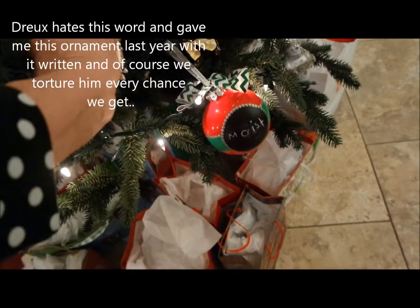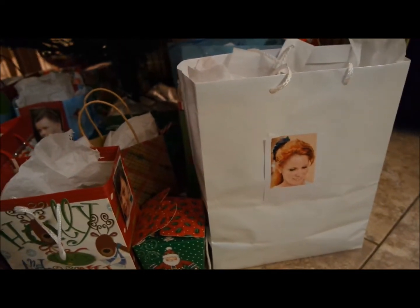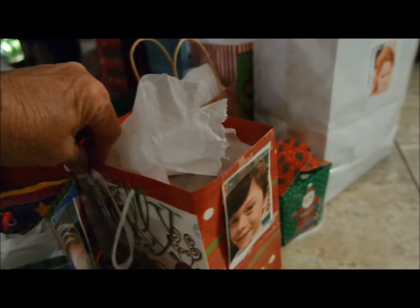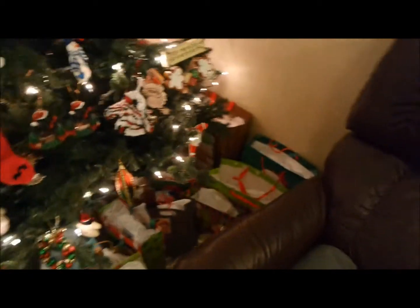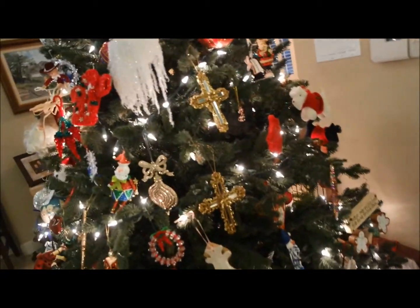Okay. And then here's a few packages under the tree, and you'll see what I do. Everybody gets their picture on their package. And you see, so Daxie can hand out all the presents because he can see who they belong to. And so, let me see if I can find, yeah, there's Zachary back there. All of these packages are theirs because it's too much trying to figure it all out. We put the family Christmas, which is going to happen.